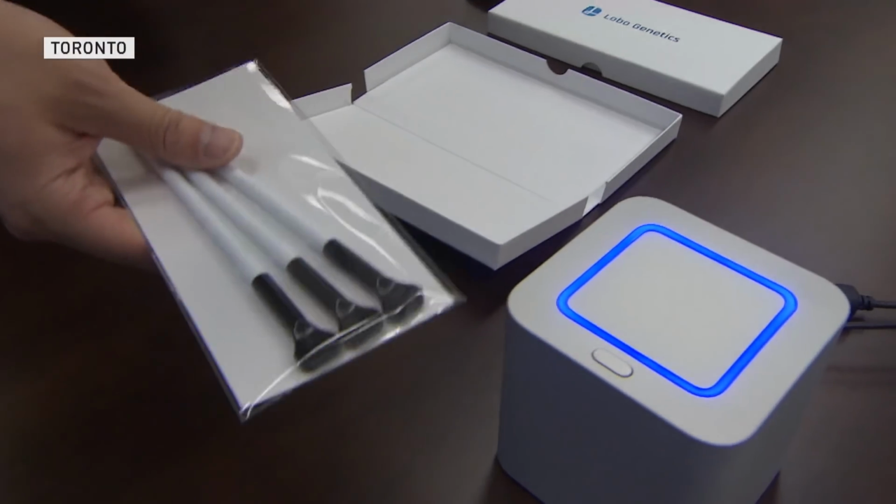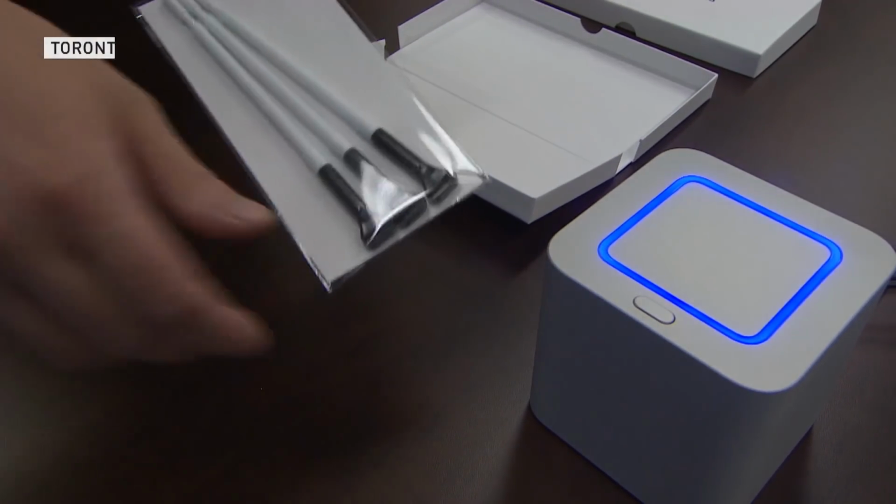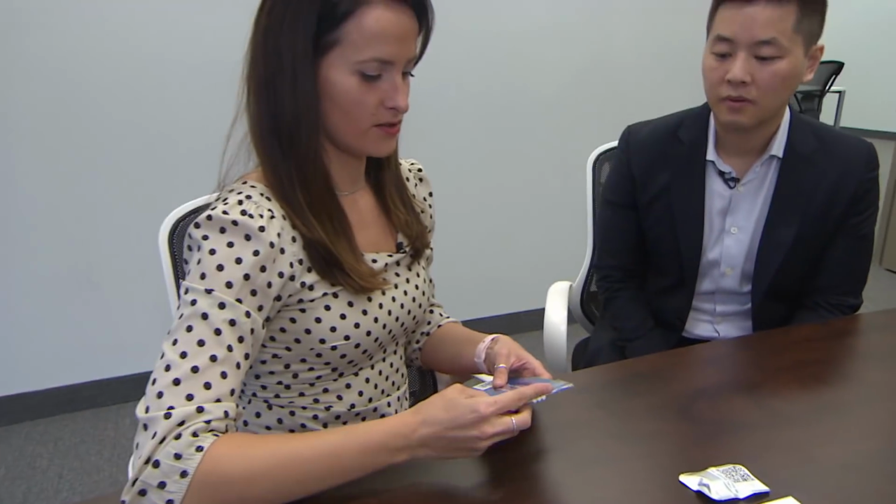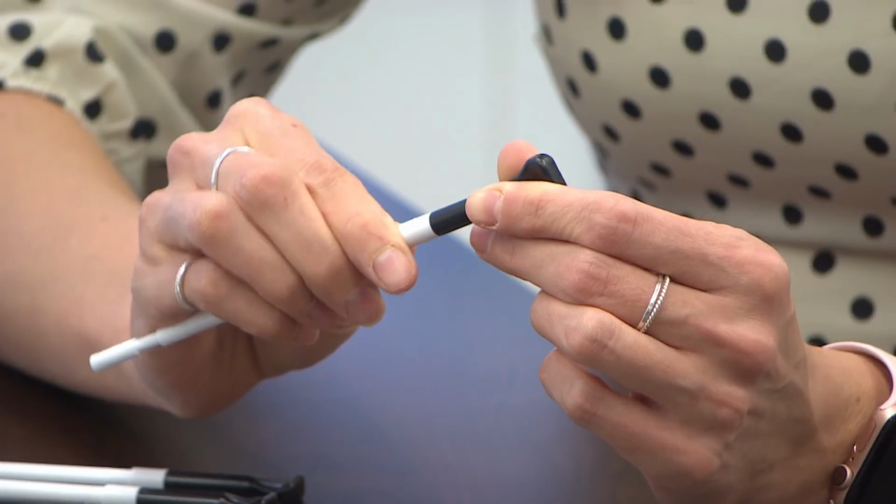So we use these swabs to collect the DNA sample, and they go right into the device. Let's do this. So I just open it up? Yeah, it's pretty simple. And just up and down a few times, you're collecting the cheek cells on the tip. Tech expert John Lem is testing my genes to see what effect cannabis may have on me.